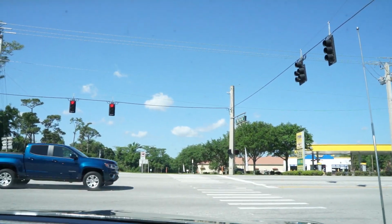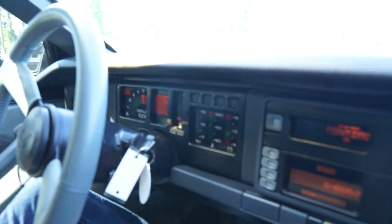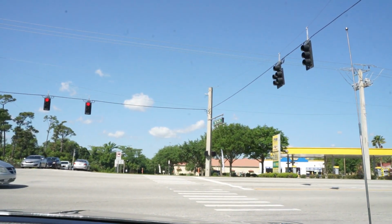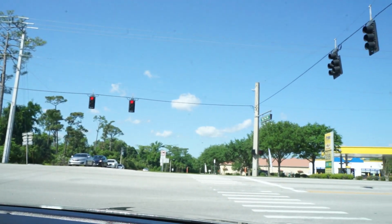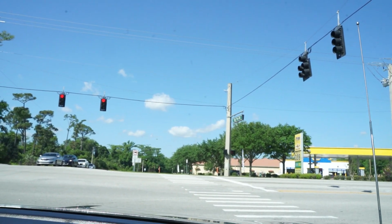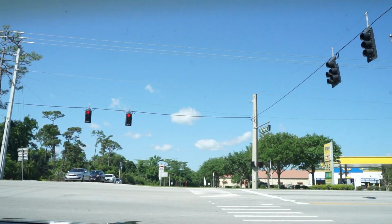So our temp is right where it's supposed to be, about 195-ish. Again, it's digital. Just gonna run it through the gears here. I'm not gonna get carried away. Just want to show you guys how the car runs out, shifts, drives, you know, get it up maybe 50, 55 miles per hour.